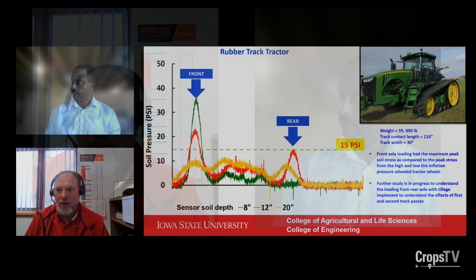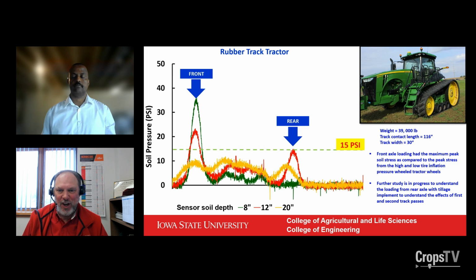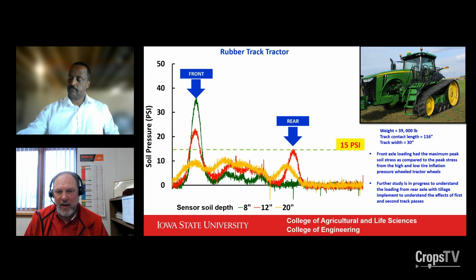And the other thing is the two-track machine that we're looking at here. There's not really much adjustment to them other than if you decide to change your track width. I get this question a lot, and there's a lot of arguments in the country between track machines and wheeled machines. Just know that you have a lot of versatility with the wheeled machine if you have the ability to change the PSI of that particular tire.